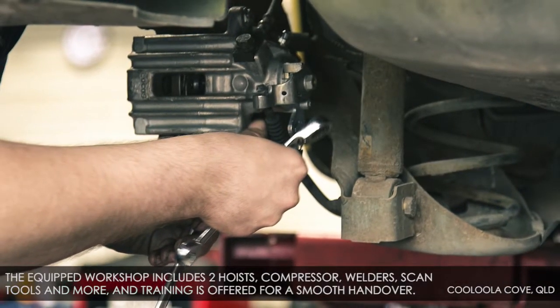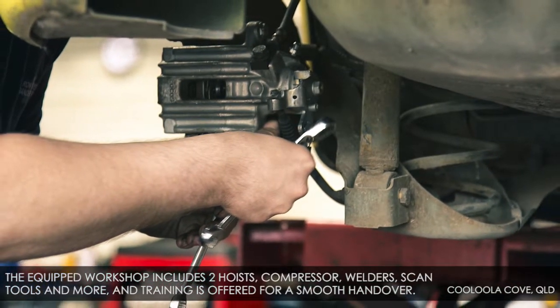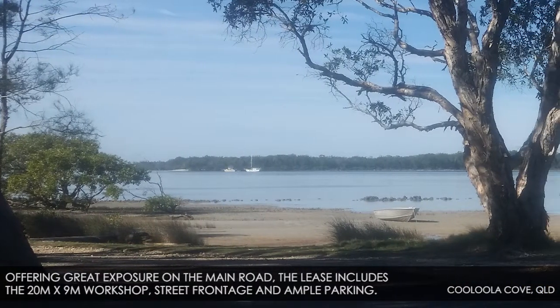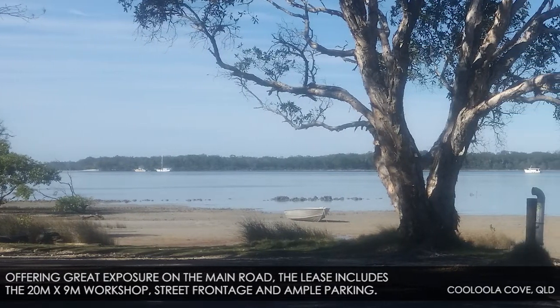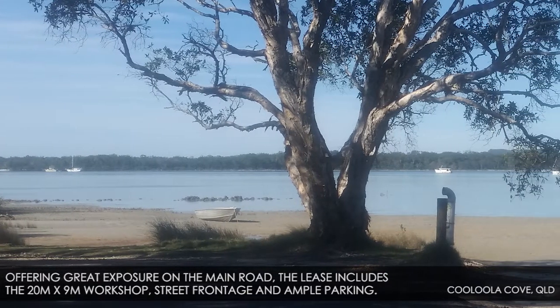The equipped workshop includes 2 hoists, compressor, welders, scan tools and more, and training is offered for a smooth handover. Offering great exposure on the main road, the lease includes the 20 metres by 9 metres workshop, street frontage and ample parking.